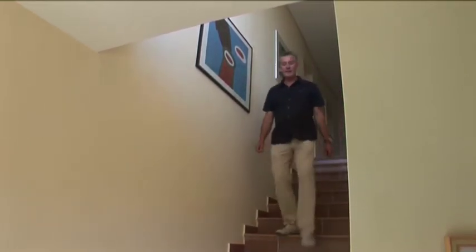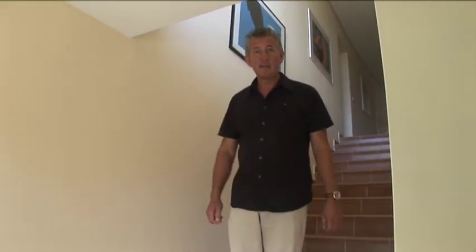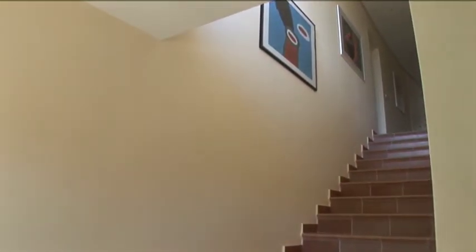Now this staircase leads down to three further bedrooms with ensuite bathrooms and dressing rooms. And on out this way, it takes us out to the back garden and the terraces.